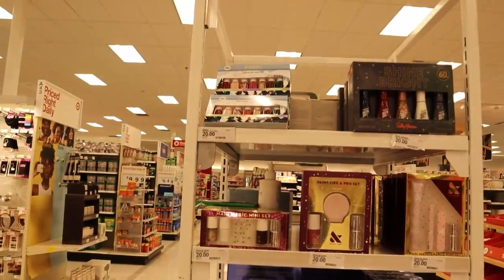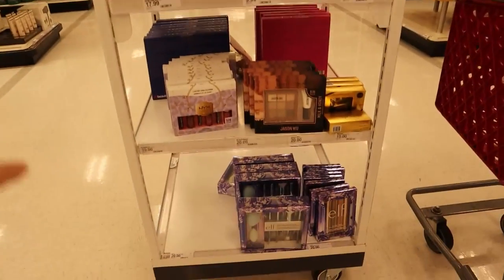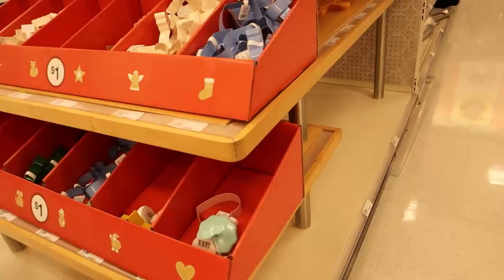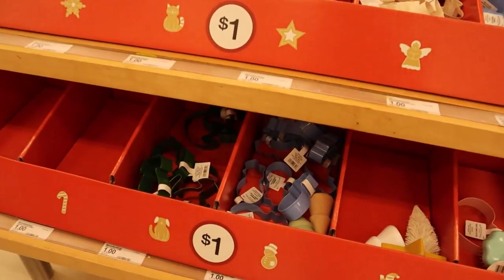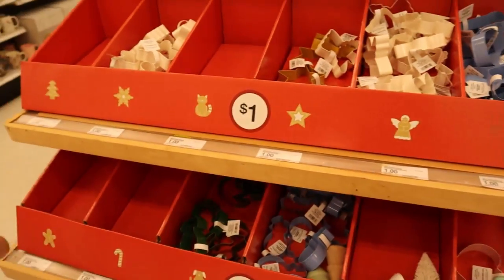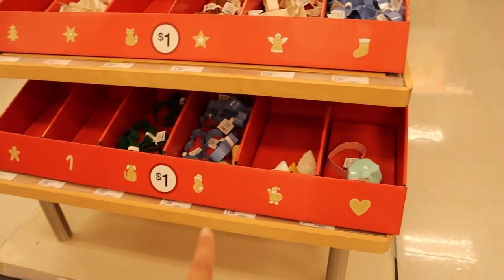They have gift sets. They have Essie. Essie nail polish is really good. The elf. I guess these are the plushies that I was telling you guys about. They have some cooking stuff for Christmas. Get a doggy. Look at all these. A lot of these are not in stock, as you guys could see.